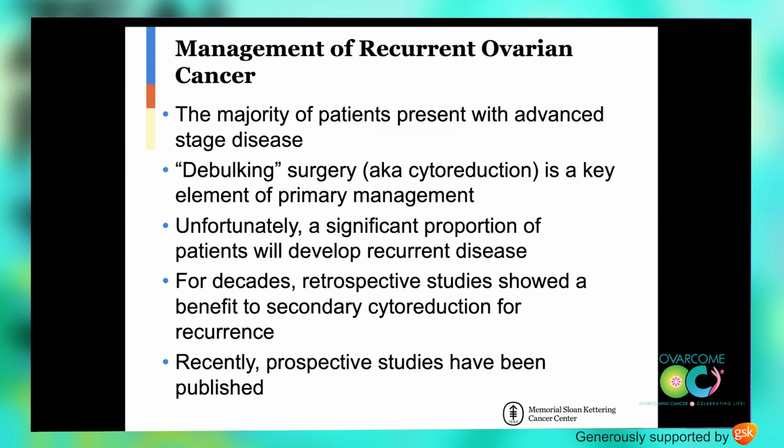And debulking surgery is, as you just saw, a key element, whether it be after chemo or before chemo in the primary management. But is it something that should be pursued in patients who develop recurrent disease? So our institution and others reported multiple retrospective studies where we said, yeah, we think there is a benefit. But recently, a lot of prospective studies have been published.